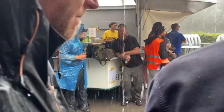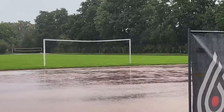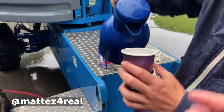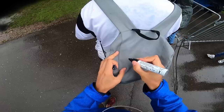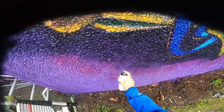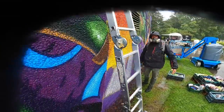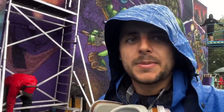We were standing under the tents and we were wondering if the rain gets any better because there is a difference between rain and the complete rainy massacre. Mattis, the organizer of the festival, brought us coffee and he told us that there is no need for us to finish the wall, but for sure we have to finish the wall. We can't add another day, so we just went out there and continued. We are all soaking wet, but we gotta finish the wall.